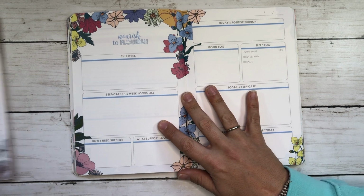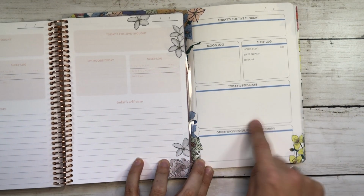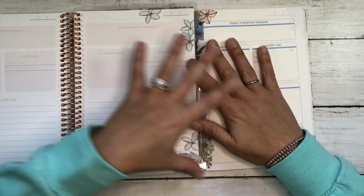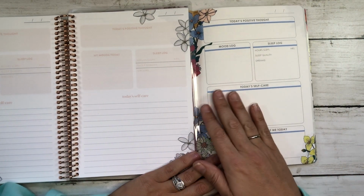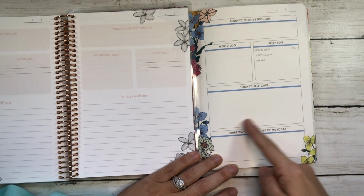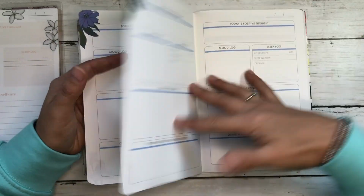Now let's look at the page over here. It's different. Today's positive thought, mood log, sleep log, but then at the bottom, we have that little bit is defined. Now, I have to tell you that one thing that makes me gravitate to this, and this may sound silly, lines. I feel like such a 4.5-year-old who hasn't quite hit kindergarten yet and doesn't really know how to write when I write in boxes without lines. Yes. So, I mean, we're digging deep into how we feel about things.